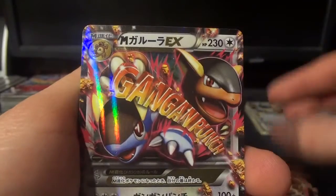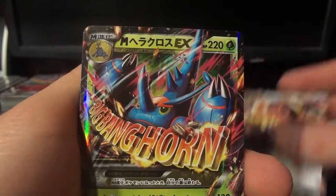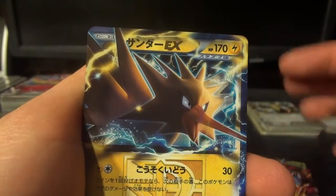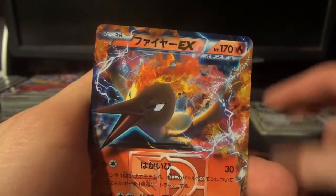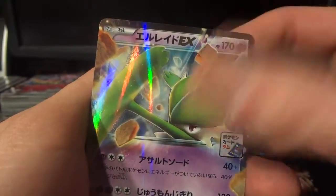So I got Charizards available for $5. I've got Megas for $5. So Mega Kangaskhan, Mega Heracross, $5 in excellent condition. And given the way that I grade cards, you can really take it to the bank when I say a card is in good condition.